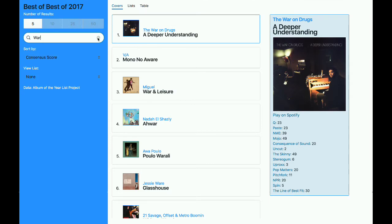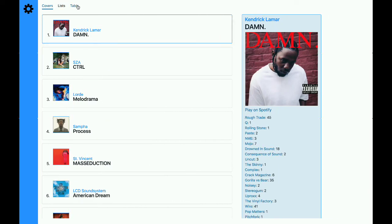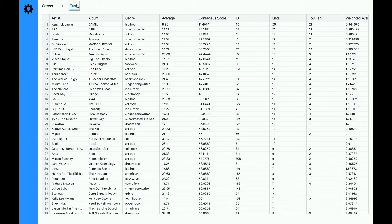I can also, as I am wont to do, search for hip hop. And now I see the same sort of representation of the data, but just specifically focused on all of the hip hop albums of 2017. And then there's other visualizations I can swap between with the tabs up here. So this just gives me a table view.